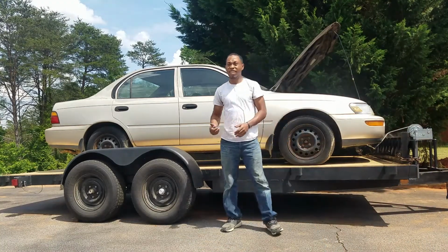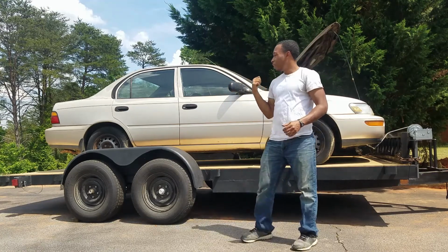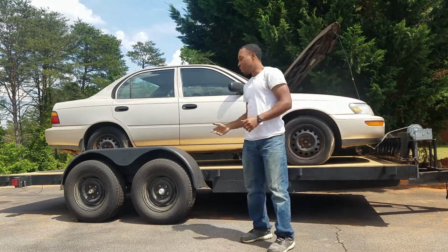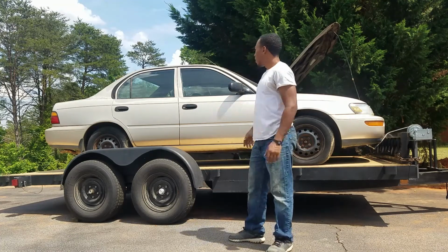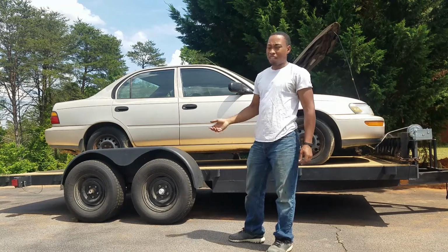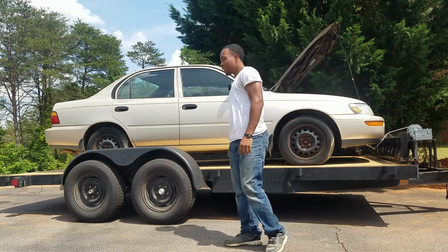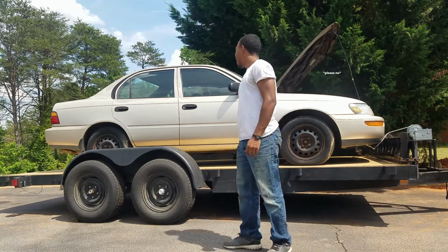What's up, everyone? This is a 1995 Toyota Corolla, four-cylinder. Picked it up the other day for about $200. So we're gonna do a little video series on this, showing how we try to restore it to get it running and sell it for a little profit. And if it don't start, we'll just junk it.